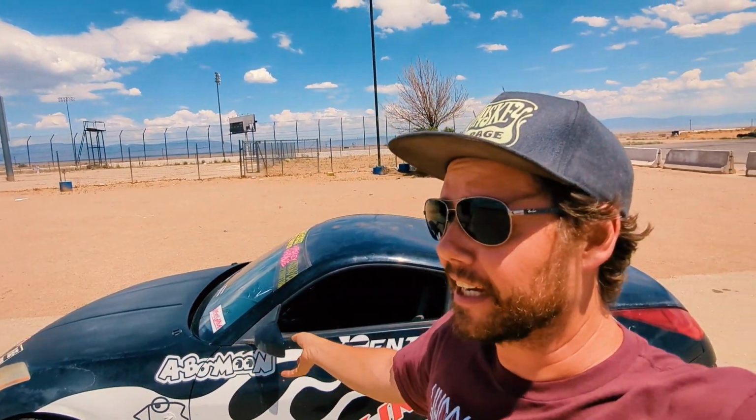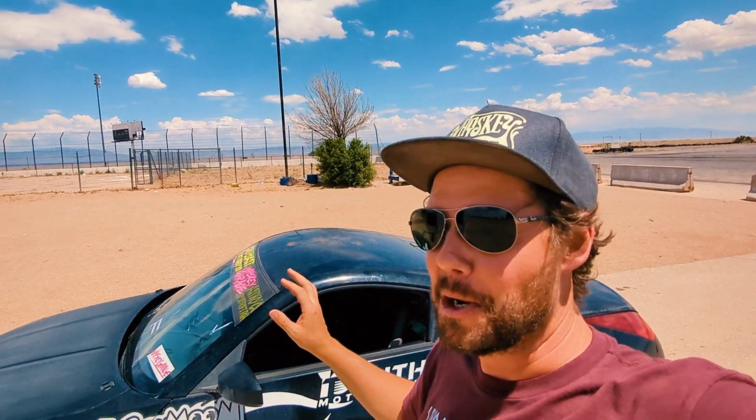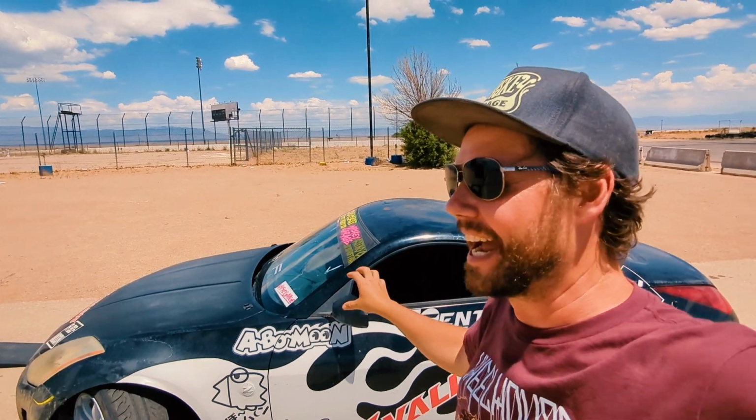This is Officer Dan doing a quick rundown of one of my 350Zs. This one in particular I am the most stoked about because it has the brand new GKTech drop knuckles on it. And I can say without a doubt in my mind, this is the best driving car that I have in my stable. That includes the Lexus, that includes the S13, and it definitely includes the other Z.